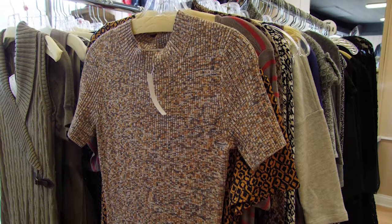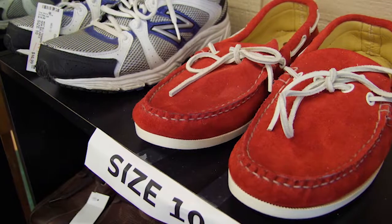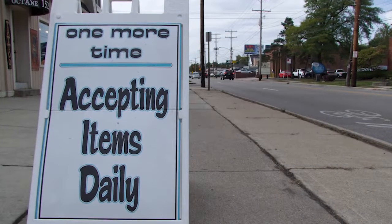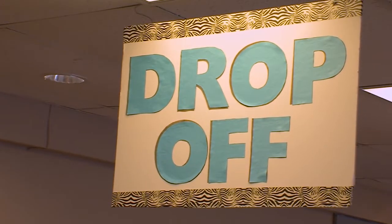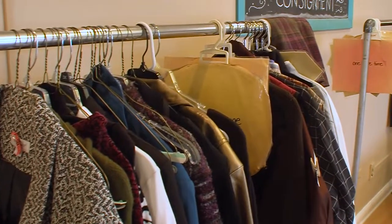So if I want to sell or consign something here, how does that work? You can bring items in anytime that we're open. We'll take a look at the items for you. With consignment, you get half of the selling price when the item sells. We also offer cash or in-store credit, so you don't have to wait till the item sells. You can just get the money and use it in the store and go from there.